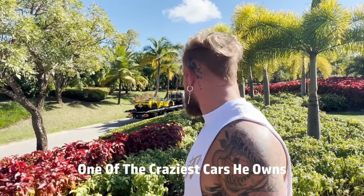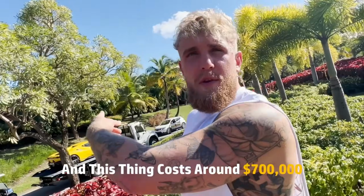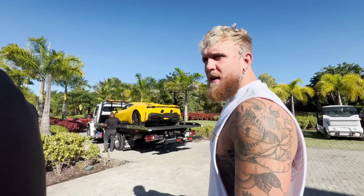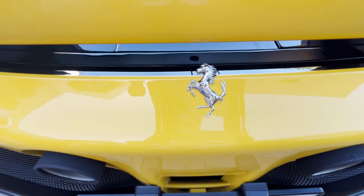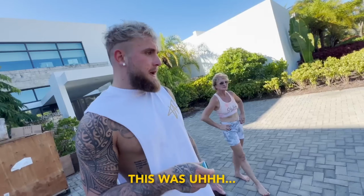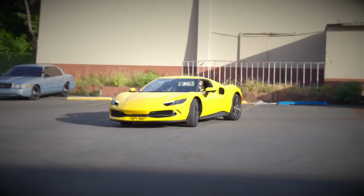Now let's talk about something Jake Paul really loves. Cars. One of the craziest cars he owns is the Ferrari SF90 Spider. And this thing costs around $700,000. This isn't just a nice car. This is a hybrid supercar with insane speed, crazy tech, and the kind of engine sound that scares pedestrians. It goes from 0 to 60 faster than most people can open Instagram. And the wildest part? For Jake Paul, this isn't even the flex. This is just a car he owns.